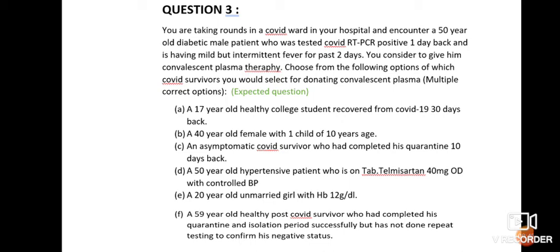Option F is about a 59-year-old healthy post-COVID survivor who had completed his quarantine and isolation period successfully but was not tested a second time to confirm his negative status. He has already crossed his quarantine and isolation period, so he has crossed that 14 days timing, and there is nothing mentioned about symptoms either. Age is also 59, okay, and this negative status report is not mandatory as we saw in the guidelines, so he can also be included in our criteria.